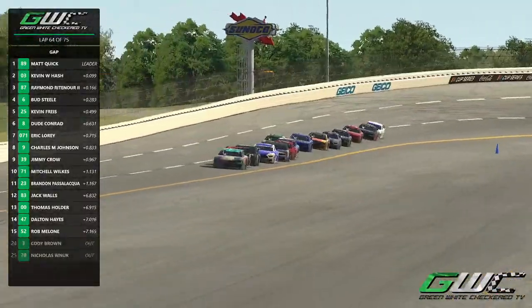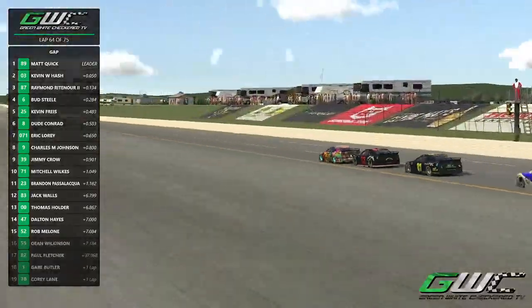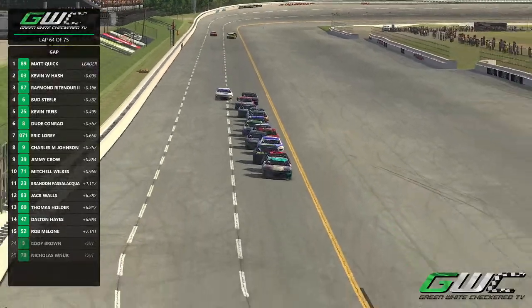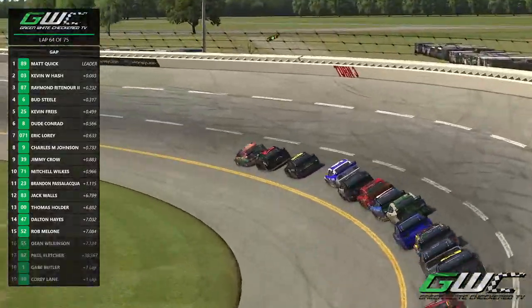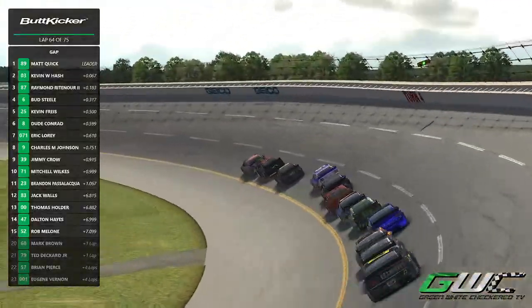So you can see, this is kind of rounding up like it did last time we were here at Daytona Talladega, where it's really just the calm before the storm. These drivers are just trying to bide their time, get themselves situated with who wants to be where, and figure out who's going to do what kind of moves with each other.